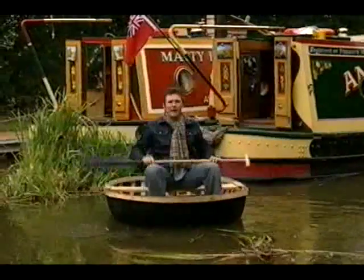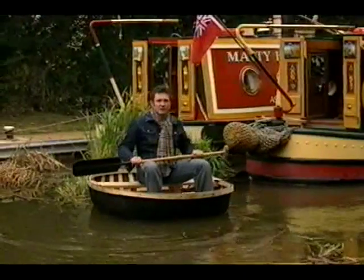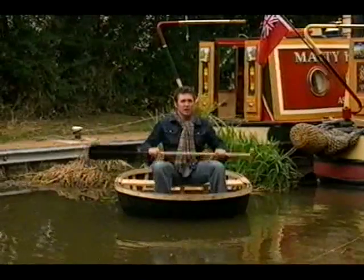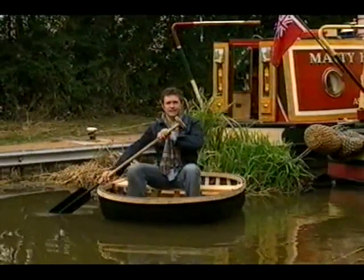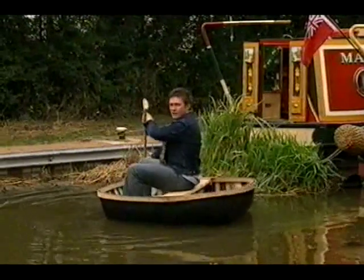Hello and welcome back to a very special Everything Must Go from the Ashby Canal. It's not your average show. We're not clearing out people's homes and finding clutter. No, we're going to be raising money so this waterway can be resurrected. What am I doing here? Well, you can find out a little bit later on in the show.